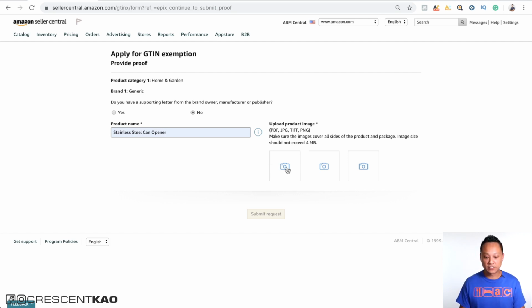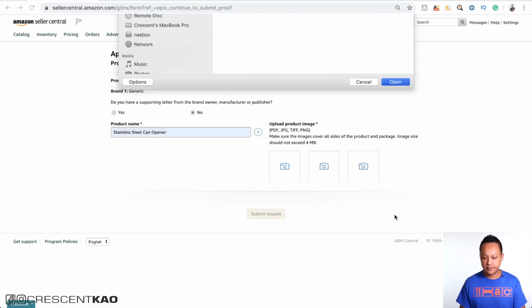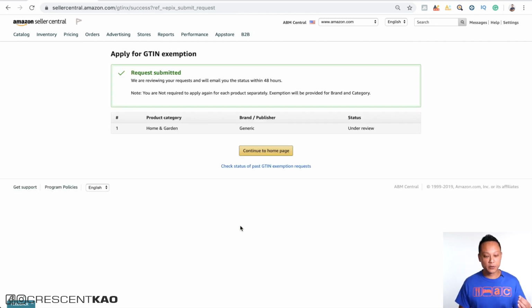So if we click on the first image here, you can come here and click on one of the photos that you're going to upload, and then click on the second one and choose another photo and click on submit request. All right, now it shows that the request has been submitted and you're gonna have to wait at least 48 hours. Now, in my experience, I've gotten these requests approved sometimes as quickly as 20 minutes, but usually it's been around 2 to 4 hours, okay?